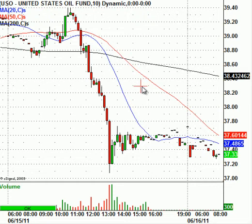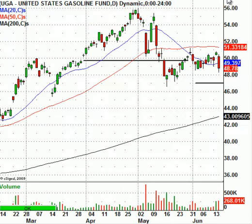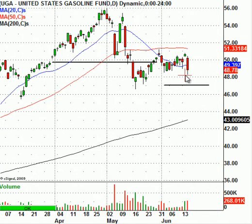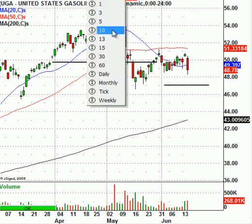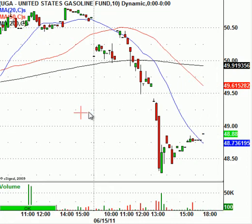You could even take a look at the UGA, which is the United States Gasoline Fund, was down over 2 points yesterday. And here's where it is now. So again, pretty sharp decline yesterday in the UGA, and that's just on the back of a stronger dollar. So I don't think the president needs to assign his gasoline task force anymore. Just know that if the dollar goes up, gasoline should come down.